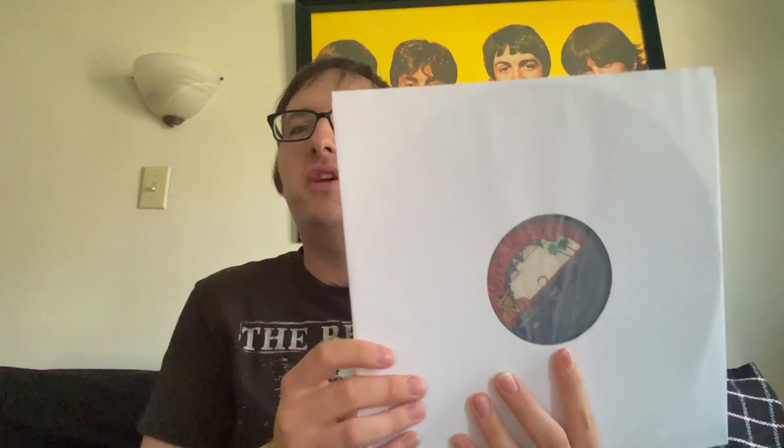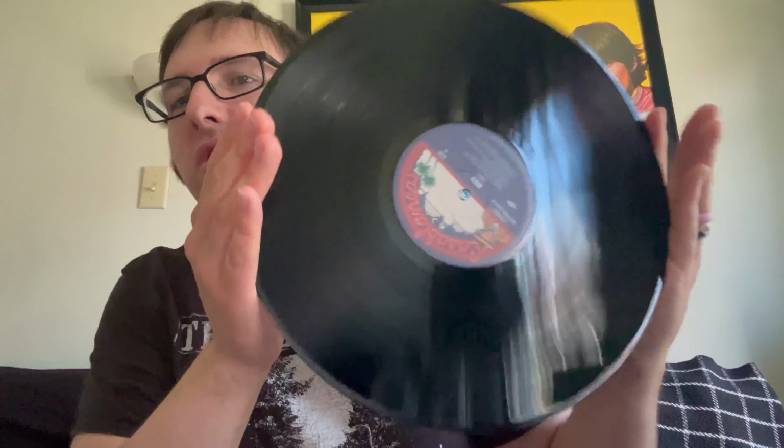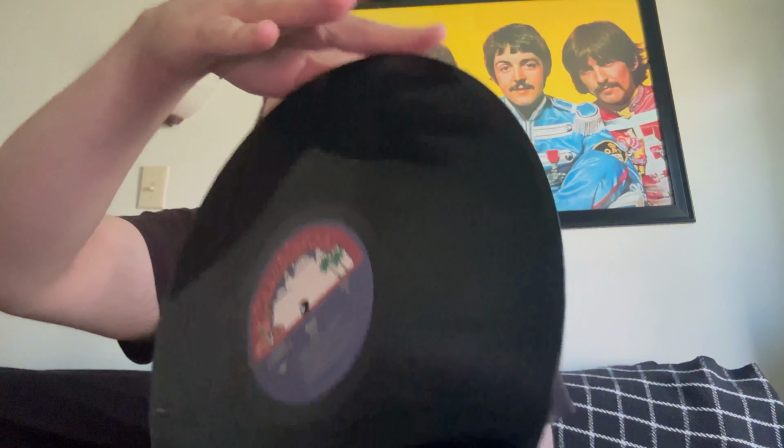Oh, real quick, guys, too, I almost forgot to open the record up for you and show you the center label. So it comes in this really nice polylined paper sleeve with the plastic. I love that. A nice touch from Kiss Online, guys, and Universal. So this is side 1. Got that classic Casablanca label. Everything is recreated like the original pressings way back in the 70s. So that's a beautiful touch. Nice 180 gram. They ain't going nowhere, ain't shaking. Again, classic Casablanca label with the detective on there. Great stuff. Just thought I'd show that to you guys.